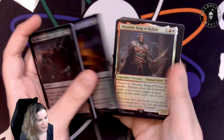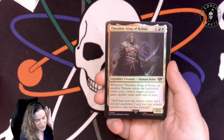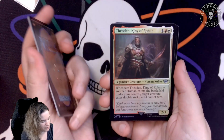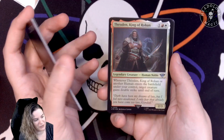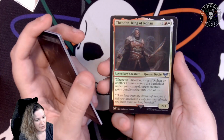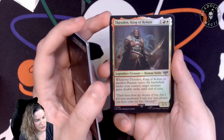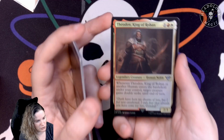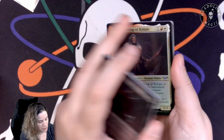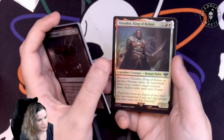Snarling Warg. Theoden, King of Rohan. Nice. Again, that's gonna find a home somewhere. It's a really fun one for the human deck. I've got to build a human deck. Clearly, I haven't done it yet. Got a lot of other decks that include themes of creature types, of course, but this one's gonna be interesting. I don't know what colors I'm going to do. Boros is definitely an option. I don't want to run Winota as the commander, but maybe I run that Eowyn. That'll be an interesting one.